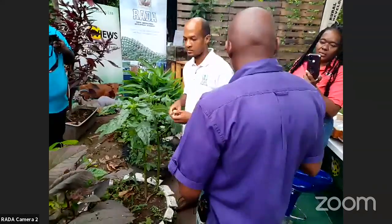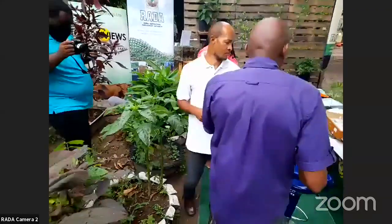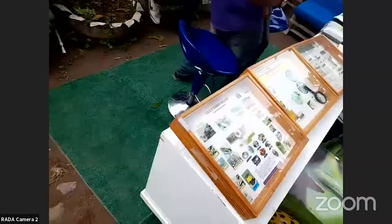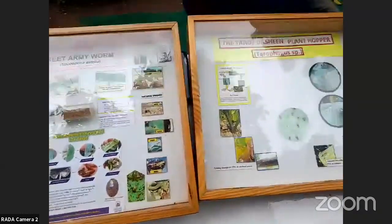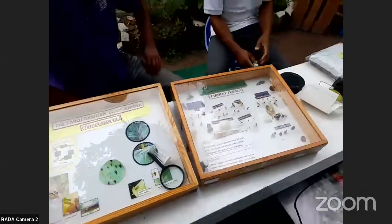But there's something I think we need to talk about, very important: the wasp. We have our helpers. Some of the house owners and the ladies, when they see the wasp, lizard and all the beneficial things, they never leave them alone. But that's how it is.